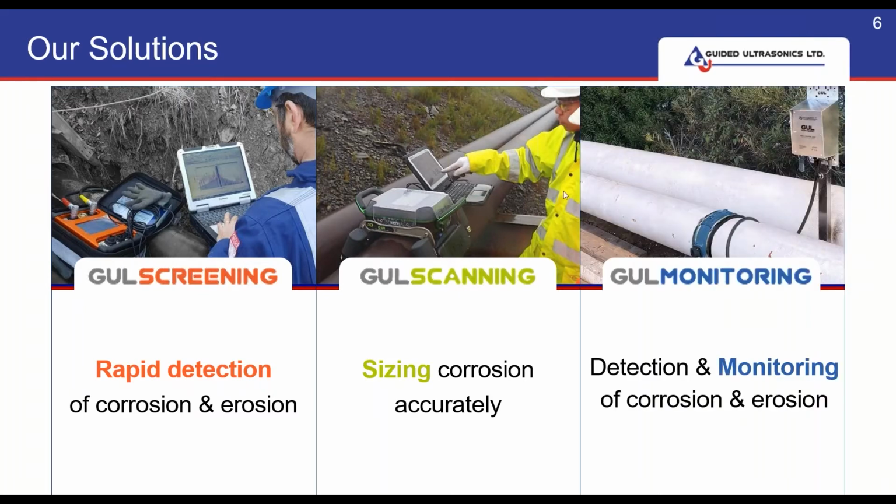And third solution would be monitoring, when the cost of assessing the pipe is much higher than the cost of inspection. And by performing repeat inspections, you can compare the results and monitor for any change in the condition of the pipe. Monitoring using the Gpim sensors allows for repeated inspections of the exact location and can identify minor changes down to 1% change in the area of concern.